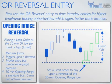All right, let's talk about the opening range reversal entry. The opening range reversal entry basically allows you to enter the market based on the opening 30-minute range, but it's a reversal entry. So if this is a long position, instead of entering the market upon a break through the top of that range, wait for price to come down to the opening range low, have a retest or an ambush entry ready to go at that zone, and then trigger here ahead of a potential rally.